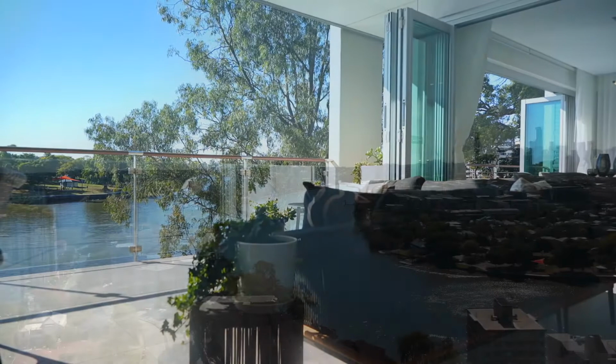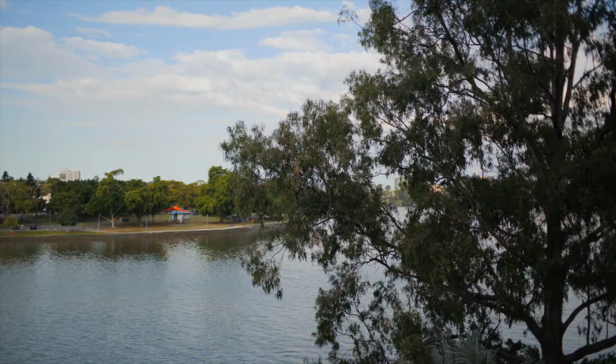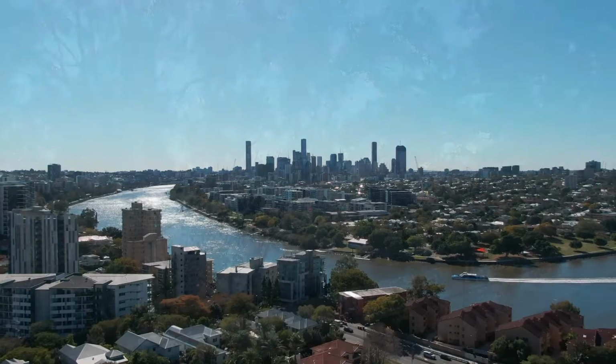The position is outstanding. With the bend of the river around St. Lucia, you have the elbow of the river and a little bit of greenery out the front here, which is also lovely.